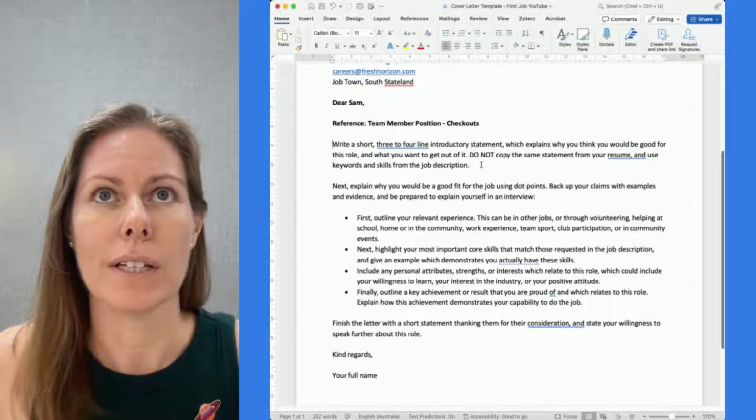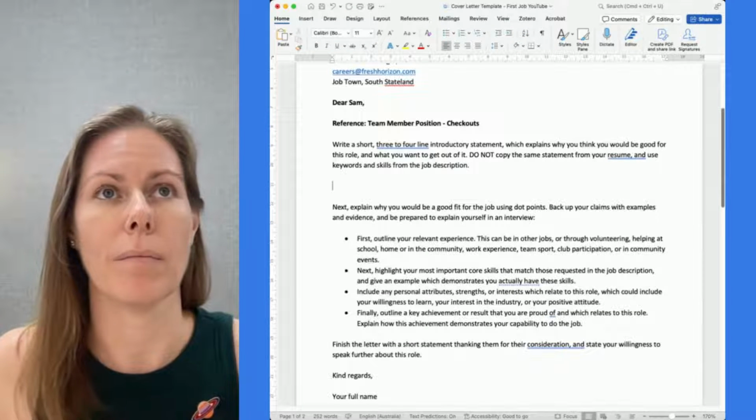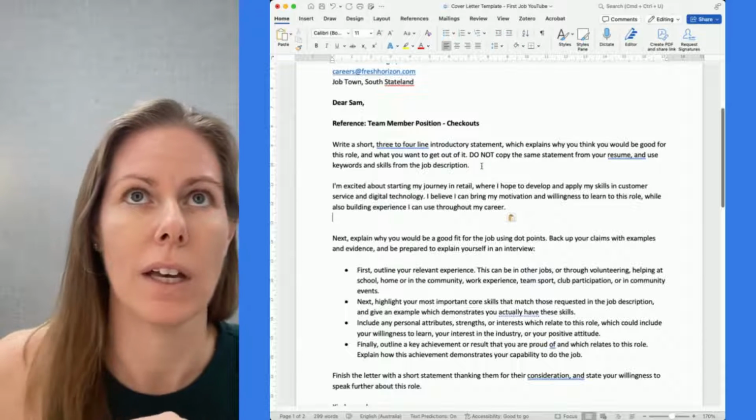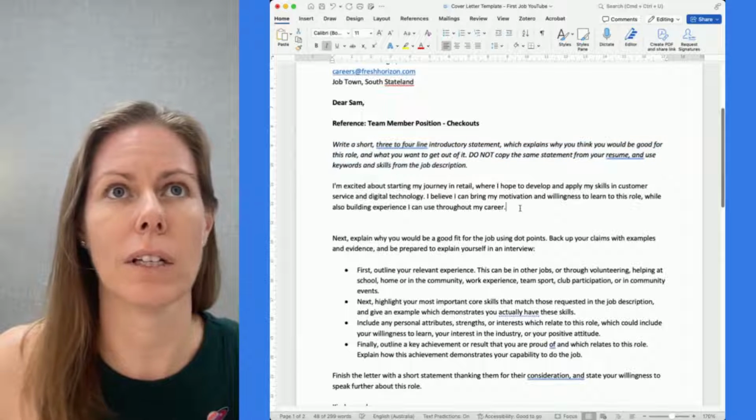I've already written this out, but I'm going to copy and paste it in. I'm going to show you what I mean next to the statement. This is the statement that I'm going to use in a second to replace this template section, which I'm now going to italicize so we can see it here.